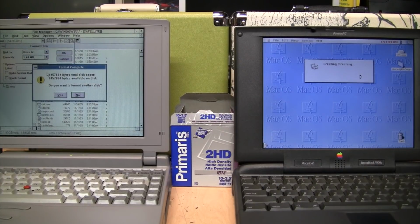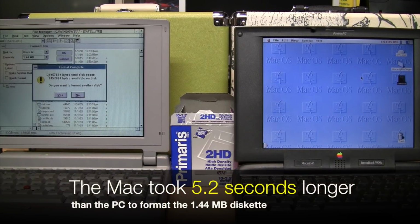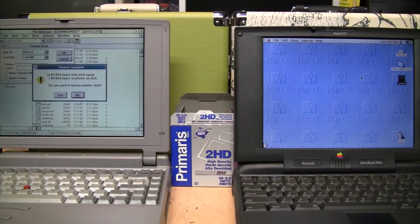And the PC is done, and the Mac is done. It took a couple more seconds. I'll try to look at the video and figure out exactly how much longer it took, but maybe 3 or 4 seconds longer than the PC to format a 1.44 megabyte high-density diskette.